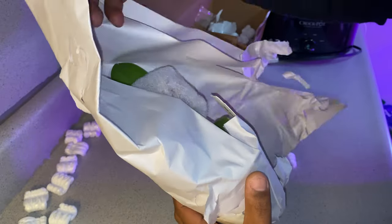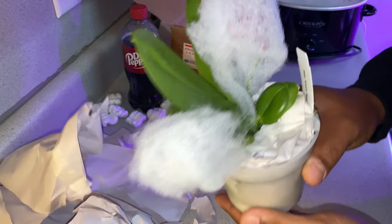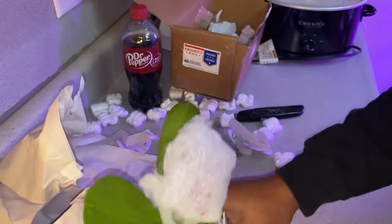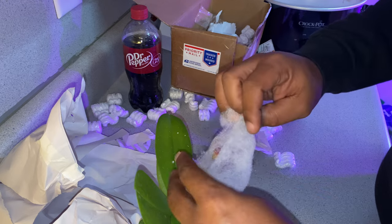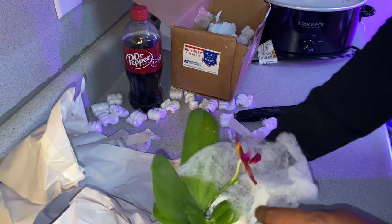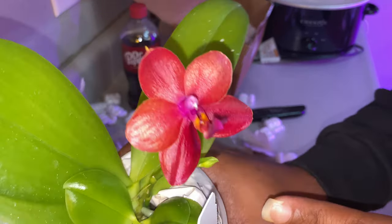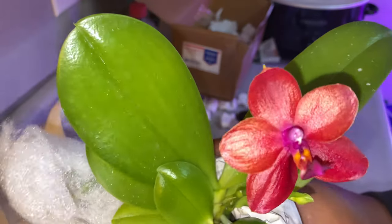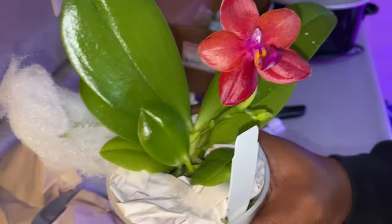Oh my God, oh. What is this? Oh, yes, I remember. Oh, and he gave me a keiki. Guys, if you don't know, keikis are my favorite. I could care less about the flower and the orchid, just to have this little baby right here. This is a 2-for-1 combo. Oh my God, and it has a new bud coming. Oh, it has a small fragrance, but most of these type of orchids, their fragrance is released in the morning time. So I'll make sure to check it out in the morning and let you guys know.